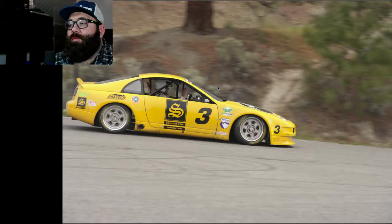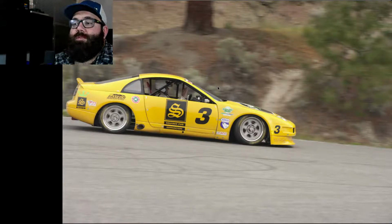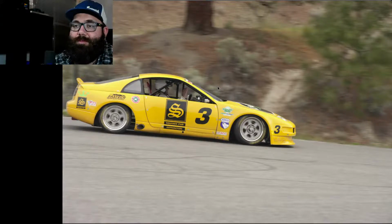I think I've gone through this in another video, but this was a full tube frame car with an L28 in it out of a Datsun. Pretty sure this was the right car. There were two of them. One was still a 300ZX body, the other one was a 350Z body. It was just crazy to hear an L28 come ripping up the hill, because they're very distinct sounding cars, and then see this come flying around the corner. You just weren't expecting it, but these guys were real quick up this hill.